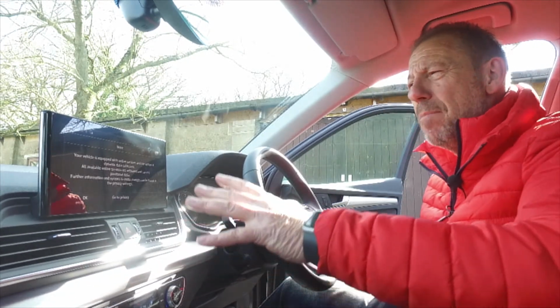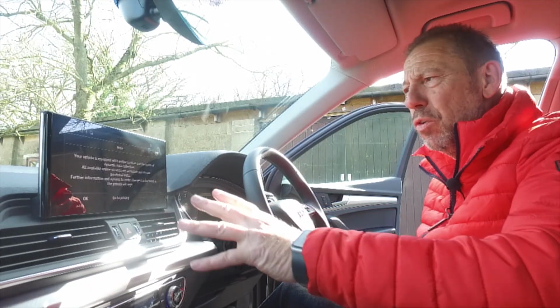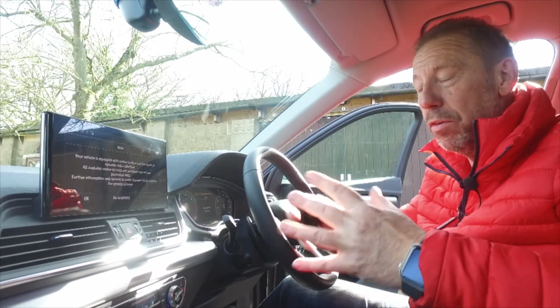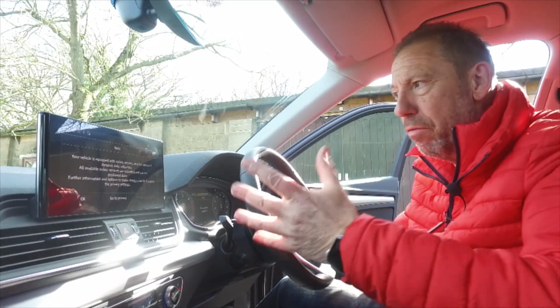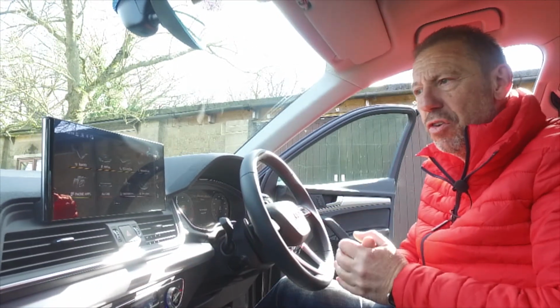There we go. This can get quite technical, this screen. We've had a few issues with the cameras suddenly, or the phones logging in for no apparent reason. I'm going to go okay on that. There we go. So we're on the home screen now, which is good.